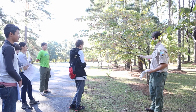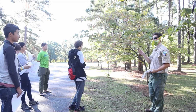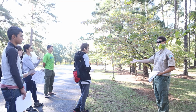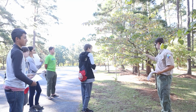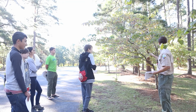And so these trees, they make a little white flower, and it makes a cross. And you know, in Christian theology, it's supposed to represent the cross of Jesus. It also produces these little red fruits that are pretty neat. Let's see. Now, if you look at, let's see if I can find a good example on here.